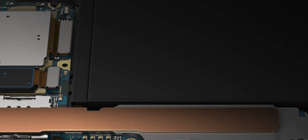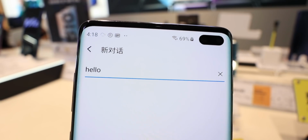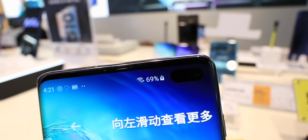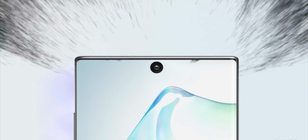It's also been tipped to carry a roughly 4,500 mAh battery, which is much bigger than the Galaxy S10's battery and is ginormous compared to the Galaxy S10e's battery, which is a paltry 3,100 mAh. Not to mention, it's also tipped to get 45 watt fast charging, which is the same as we find in the flagship Note 10 range.